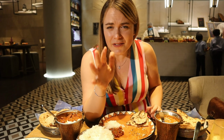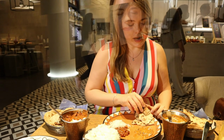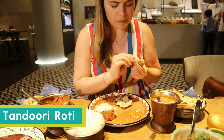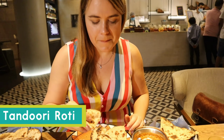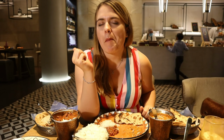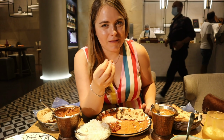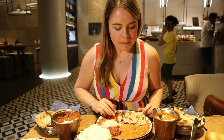I always describe dal makhani to people that don't know this dish. It's like a hug to your belly. Definitely the next day, you need to go light. But this is really home food for me right now. Let me try with the normal tandoori roti. The amaranth one. I love the curry on the dal makhani. I know it's full of butter, I know it has a lot of cream, but that's exactly what makes it special and so tasty.